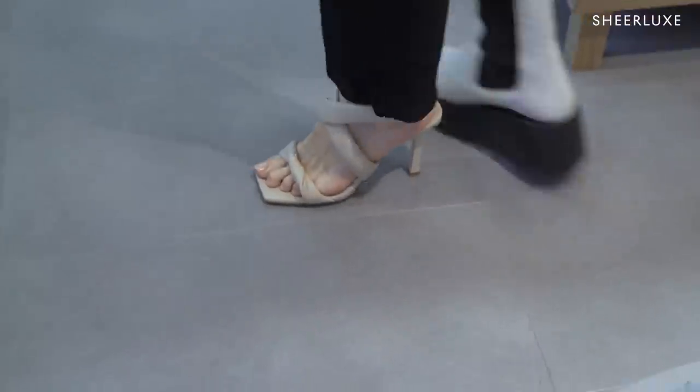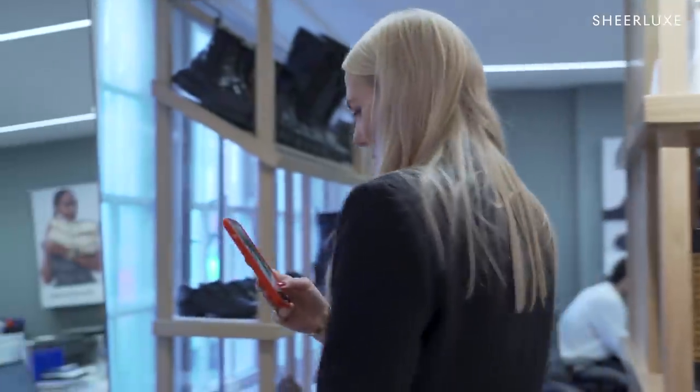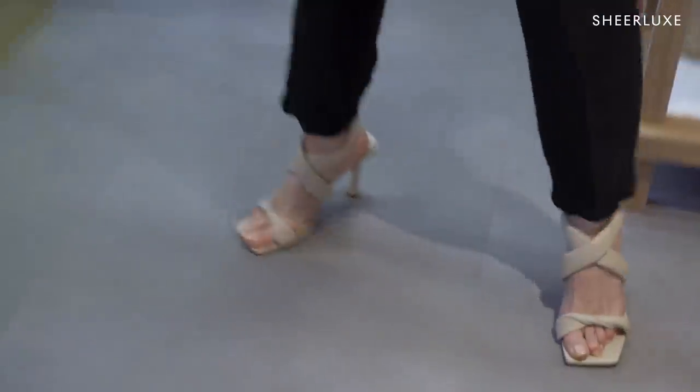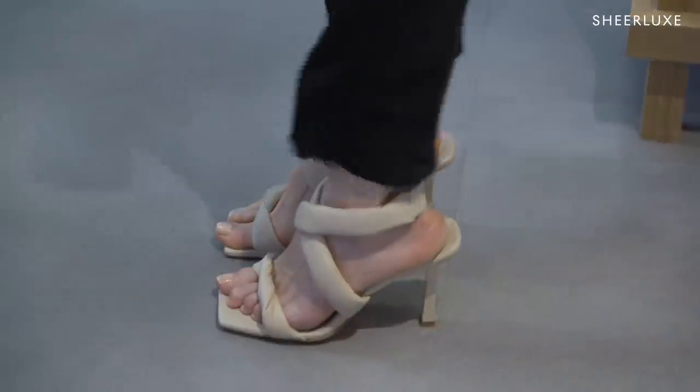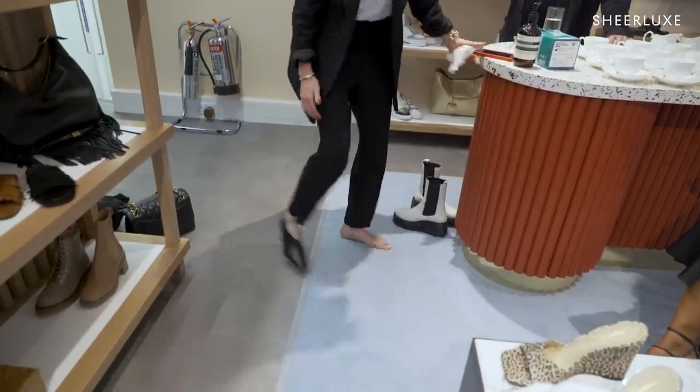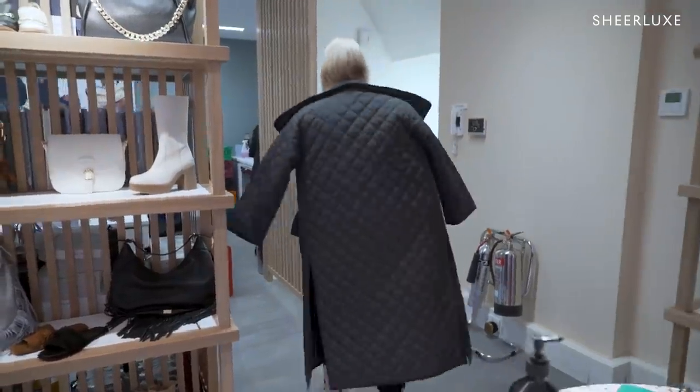Fabulous shoes. Love them. The Russell and Bromley Spring Summer Press Day. Please do not look at how anemically white my feet look. These shoes are beyond comfy. You can't buy them yet, but anyway, this is what's to come. That elastic is just so cool. Love them. Lovely to see you both. Thank you so much. Bye, guys. Bye. Nice to meet you.